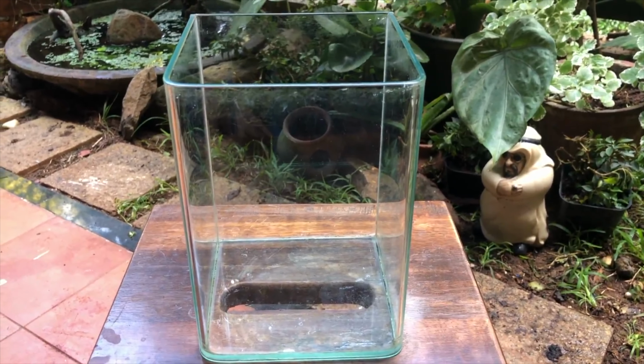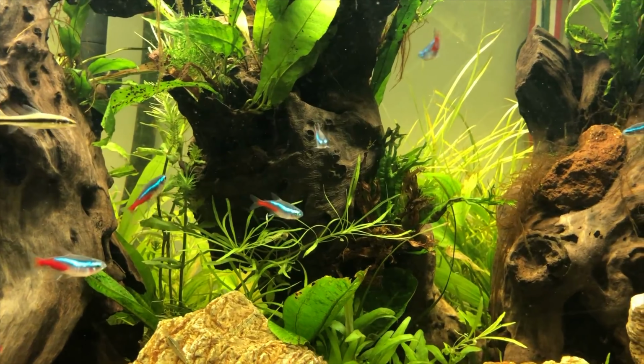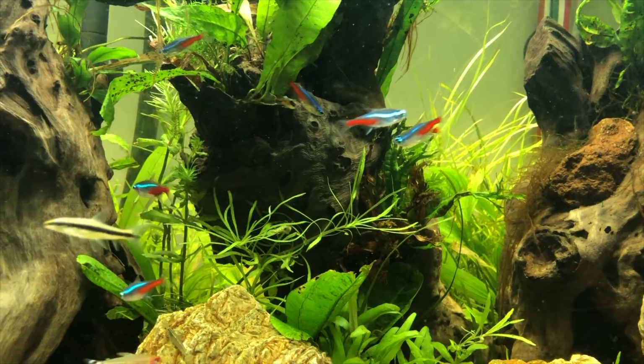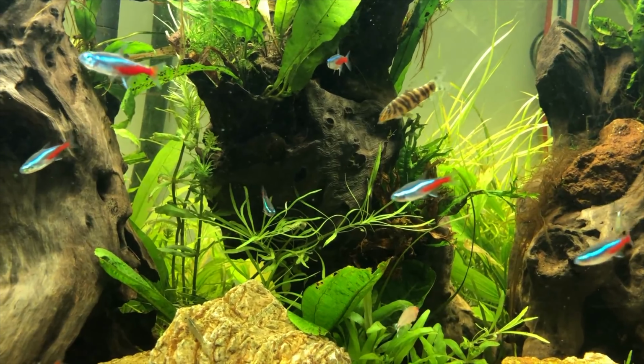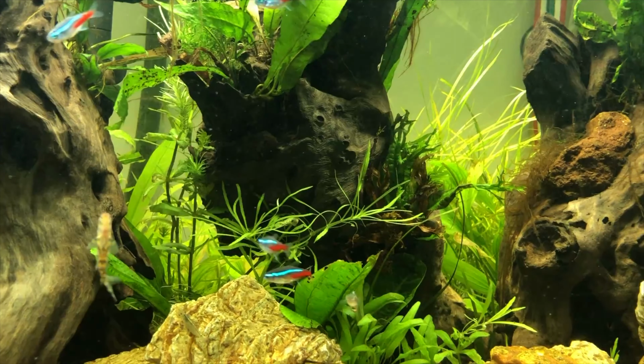The internet or even your local fish store might tell you that there's a rule that says 1 inch of fish per liter of water or 1 inch of fish per gallon of water, depending on where you live. But that's just a myth. Instead of following myths like that, you should just do some research. Look up what your fish needs are, look up how big a tank they need.